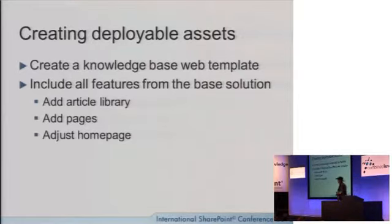Deployable assets. You may not necessarily make the same decision, but we chose to build some web templates to package this stuff together and deliver it as a unit. You could say, I want to create a new knowledge base article site, for example, and it would automatically deploy all the assets and all the piece parts for you. Pretty powerful stuff. We wanted to show you how that works in conjunction with our core solution, so we decided to build in some web templates to bring all that together for you.